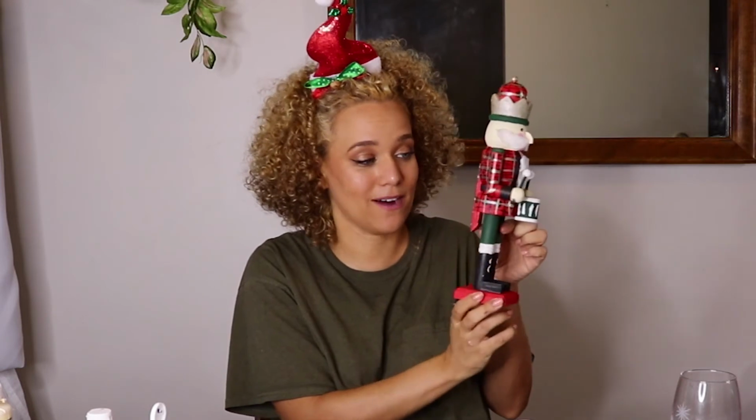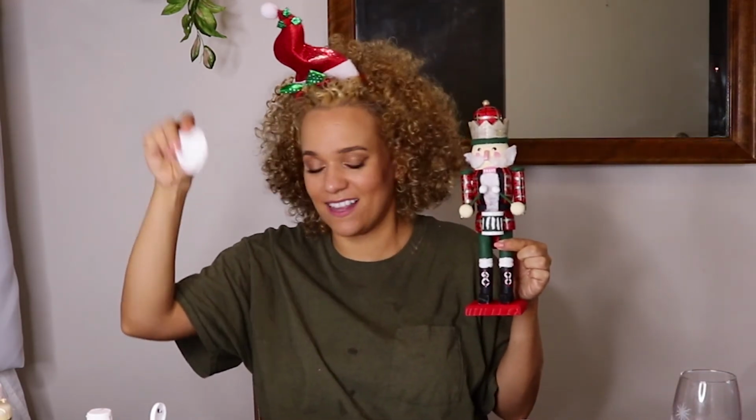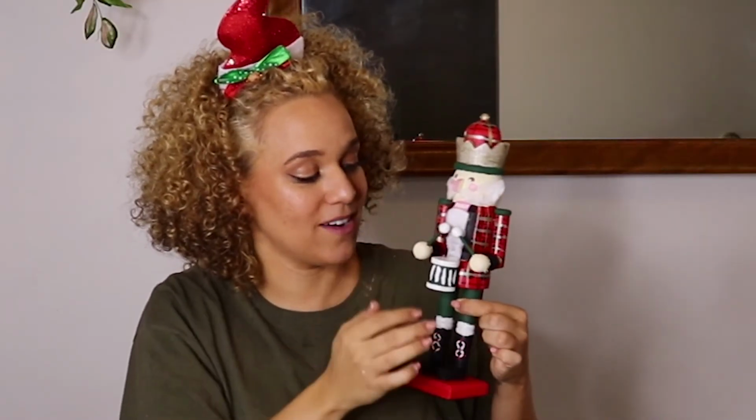3, 2, 1. Isn't he so cute? I love the way his plaid jacket came out. It's messy, but it looks homemade and I love it. I love his little mustache made out of little cotton pads that I just tore apart and hot glued. And he has a little beard and his little parum-pum-pum drum. And look, I'll even put little belt buckles on his boots.